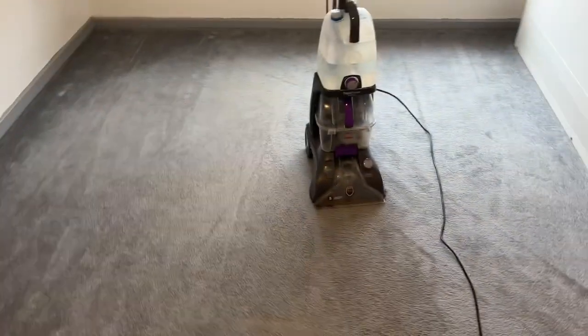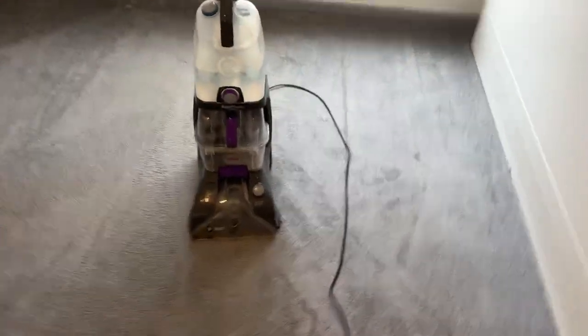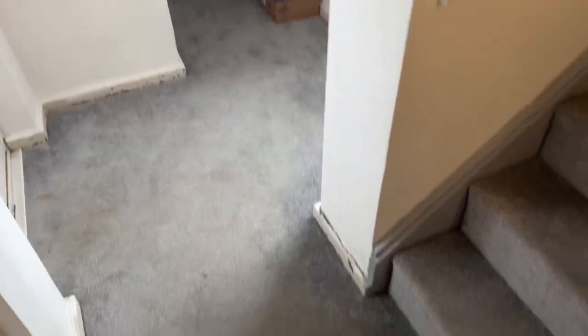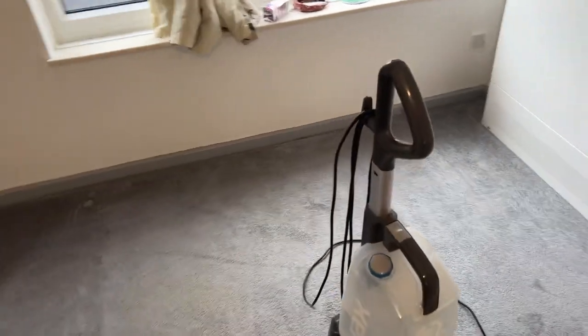My phone is about to die. I have to charge it, but I'm doing the floor right now. This month, I'm gonna pay someone to come and professionally clean my carpet. This is how it looks before. I'm gonna show you guys how it looks after. But then I have the kitchen for me to clean. So yeah.